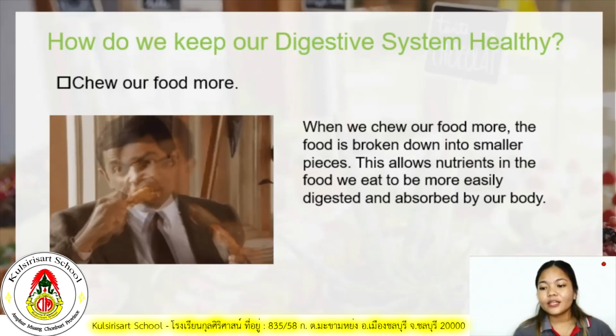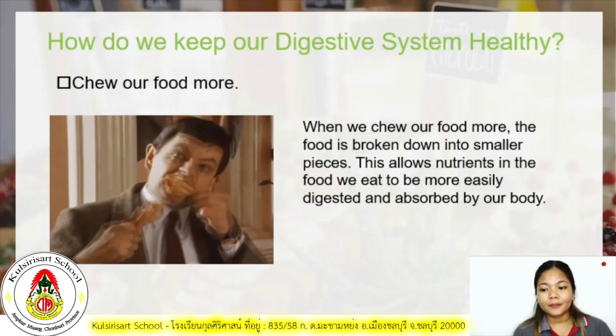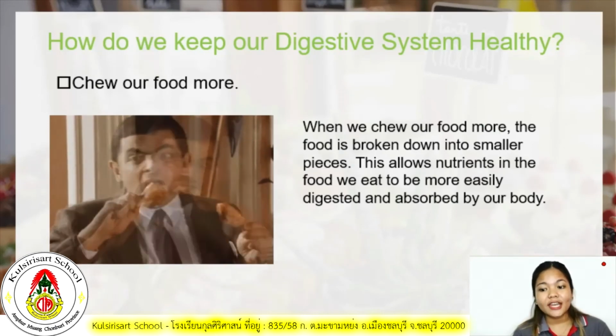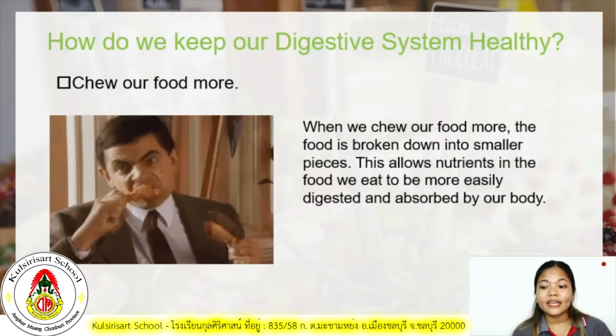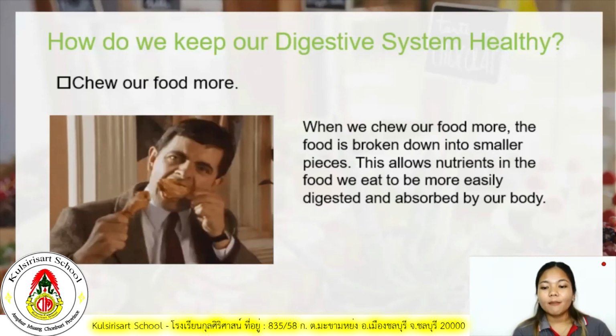Next thing that we can do to keep our digestive system healthy is to chew our food more. When we chew our food more, the food is broken down into smaller pieces. This allows nutrients in the food we eat to be more easily digested and absorbed by our bodies.